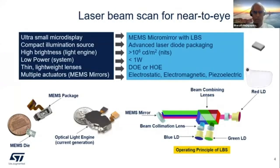So laser beam, how does that fit into it? Well, it fits in quite nicely. Should be no surprise to you to hear me say that. It fits in really nicely for the near-eye display for several reasons. Number one, size matters, and in this case, the smaller the better. And laser beam scan type of display device, micro displays, gives you very small form factors. These typically use MEMS micromirrors for laser beam scanning.